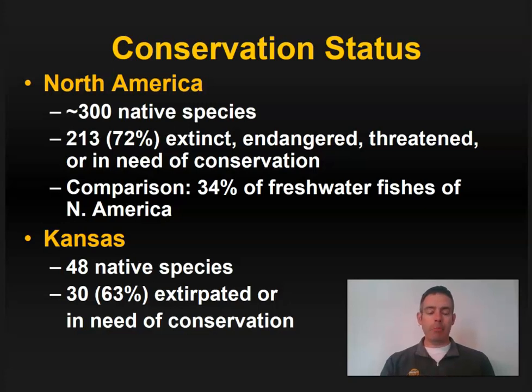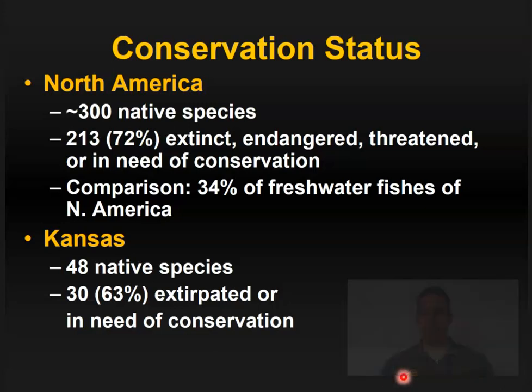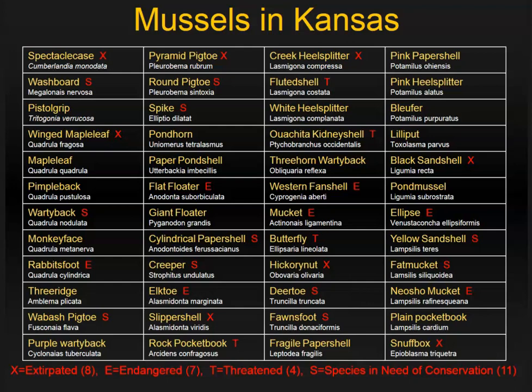Now, I've got a table here that I want to show you that shows all the different species of mussels that can be found in Kansas. If nothing else, the only thing I really want you to take from this is how cool some of the names are. So this is the list of the 48 species that have lived in Kansas before, but check out some of these names. They're just great names for animals.